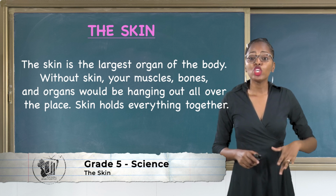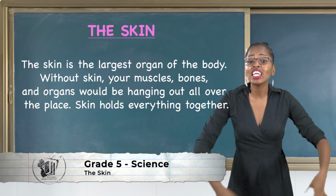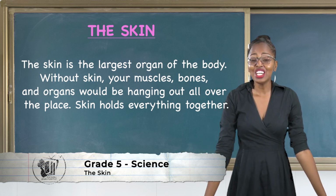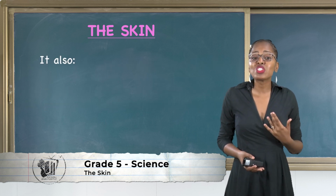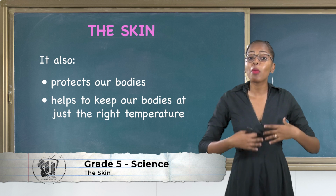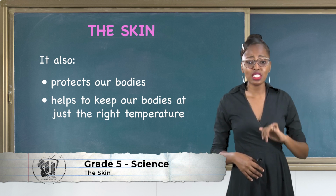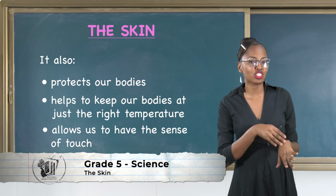Without skin, your muscles, bones, and organs would be hanging out all over the place. So the skin holds everything together. It also protects our body. It helps to keep our bodies at just the right temperature. It allows us to have a sense of touch.